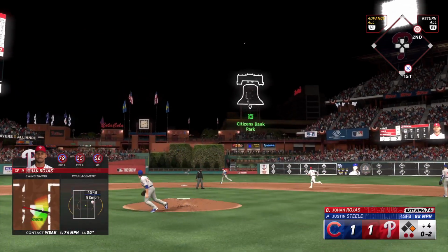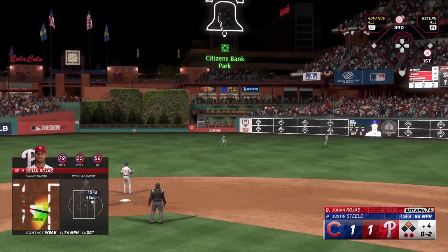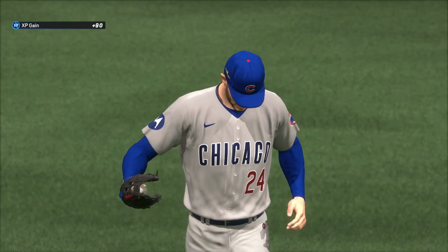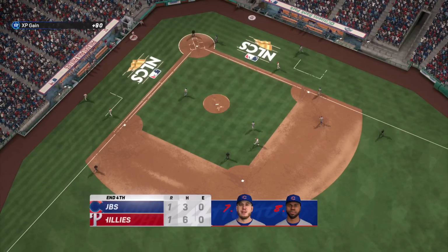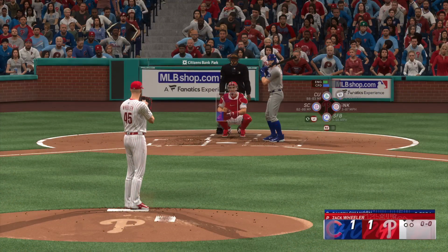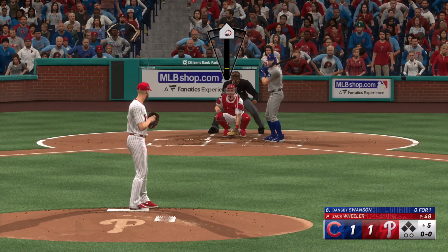This to center field. Bellinger snags it on the run. One left for Philadelphia. Score remains deadlocked at one. Back here in Philadelphia, ready now for the fifth inning.